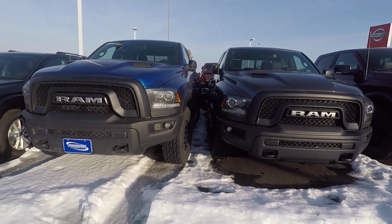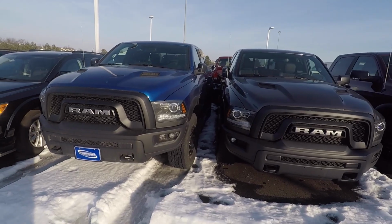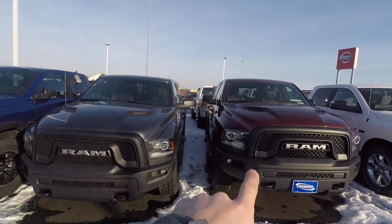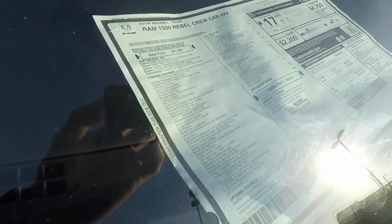But you can tell, it looks like it has a little bit of a lift kit here on the blue Ram Rebel over here. But that's a pretty funny comparison. Same here with the red one. You can see, obviously, look how much taller that grille is compared to the one that's lower. This Ram Rebel is $58,000.